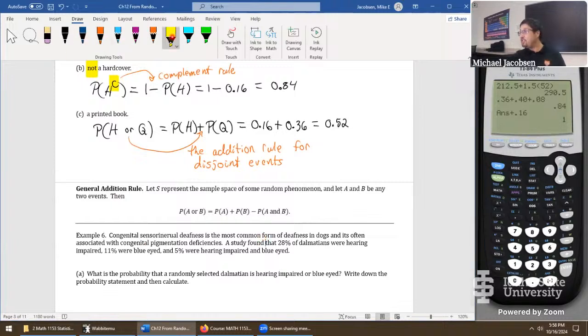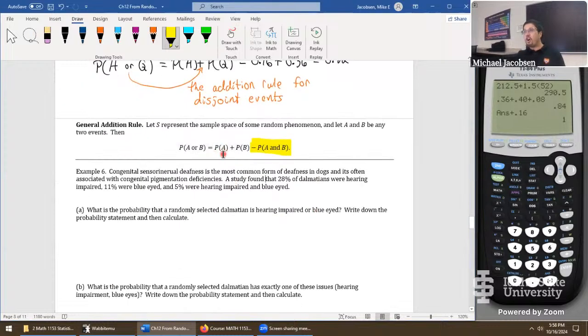But then in the general addition rule, you do this subtraction right here. Let's highlight this part in yellow. So let's imagine what this is really doing. If A and B are not disjoint, they have overlap. There's some bits of B inside A. Inside B, there's some bits of A. So if you go to add probability of A and probability of B together, you have double counted the thing that's in common. And the only way to counteract that is this. We subtract once the thing that's in common, probability of A and B.